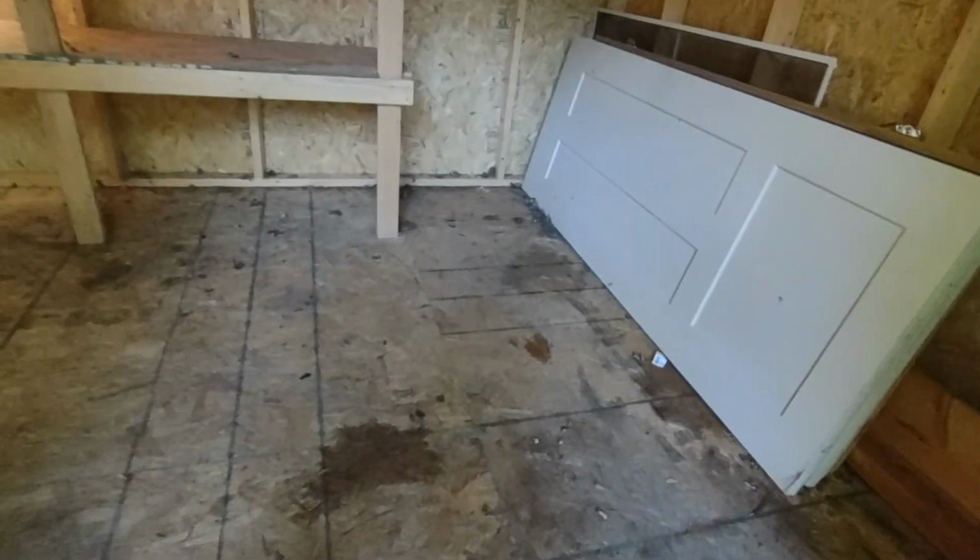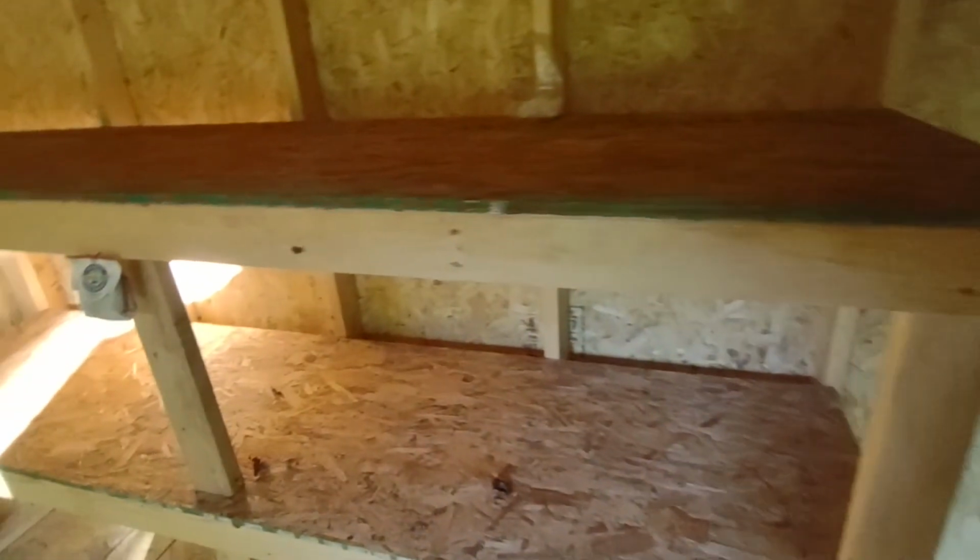Should be able to get the tractor in here. It's got nice shelves in there. Got some doors, some lumber. Everybody loves their lumber. Very cool. Very cool. Nice.